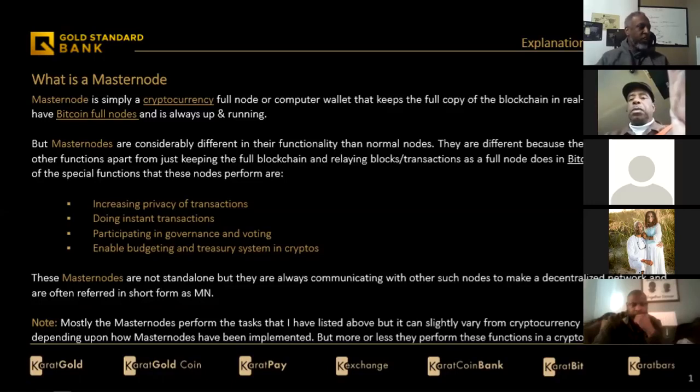Masternodes are considerably different in their functionality than normal nodes. They are different because they perform several other functions apart from just keeping the full blockchain and relaying block transactions, as a full node does in Bitcoin or Litecoin. Some of the other special functions these nodes perform are increasing privacy, doing instant transactions, participating in governance and voting, and enabling budgeting and treasury systems in cryptos. These masternodes are not standalone, but are always communicating with other such nodes to make a decentralized network, and are often referred to in short form as MN.